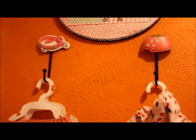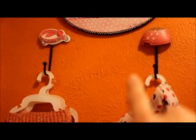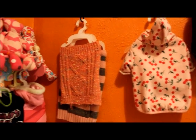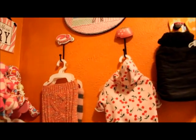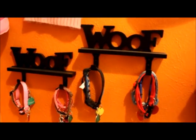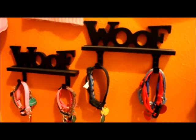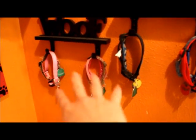And these hooks are what I mentioned earlier. It came with that doggy bone hook, a set of three at Bed Bath & Beyond. And I hang the medium-sized clothes for the girls. This is basically Chloe's clothes, the beagle. They're kind of too big to be hanging on the little ones. So that's what they're for. And below that, I have two little hooks. They're both the same. It says woof, and they're in a set of two hooks, and I got these from Home Goods for $5 each. And this is where I hang all the little dogs' collars. So this is the boys and the girls right there.